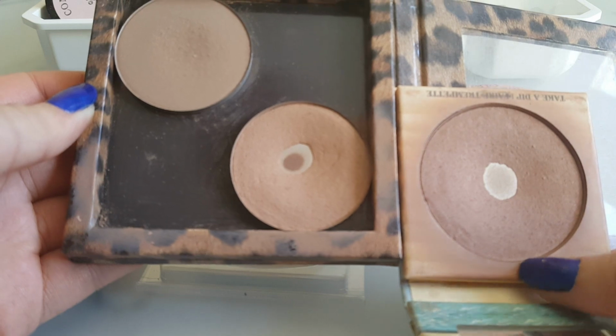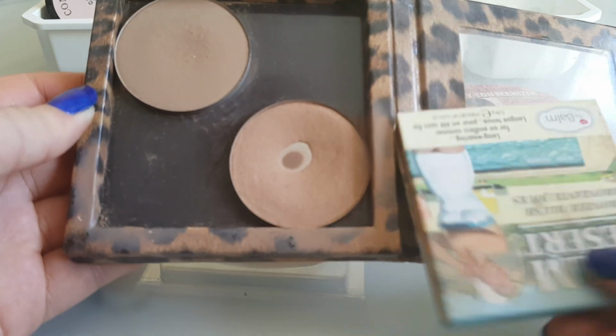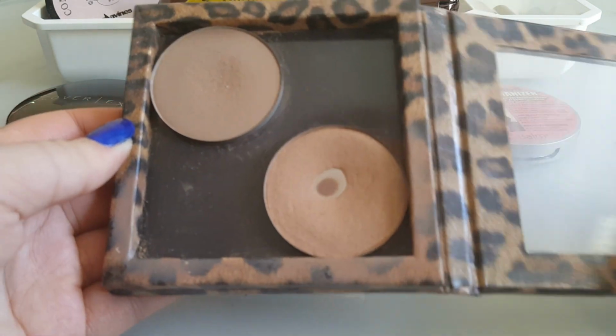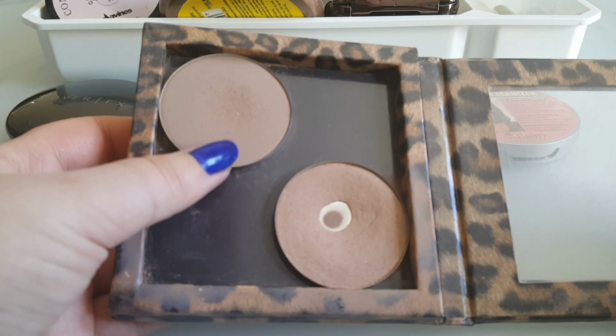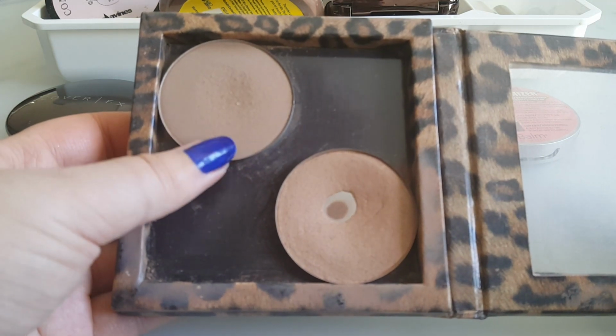Not that much left, like I said, so both of those are staying because I want to use them up and get them out of my collection that way. I am obviously keeping the contour shade as well, since I use it every day. This is my go-to. I really like this one.